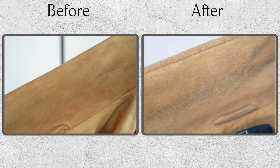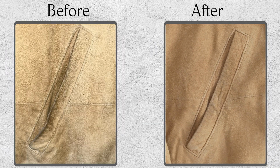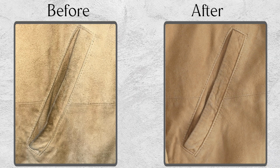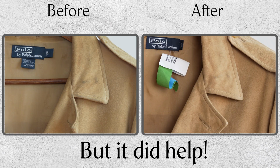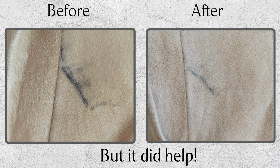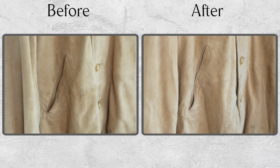Now it seems like they had better luck getting stains from where the suede came into repeated contact with skin, like around the collar and around the pockets, and not so much luck with other substances like this, which looks like some type of grease, maybe an automotive grease, and it didn't really do anything to the pen mark. But I didn't think it'd do anything to the pen mark because that pen mark is literally a tattoo.